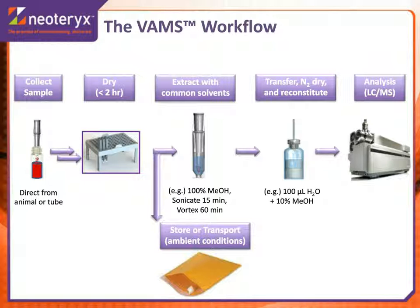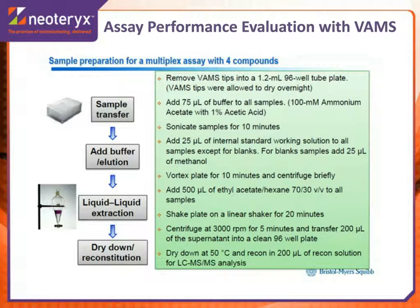Now, prior to the launch of the Mitra microsampler, we performed a pilot study with 8 different pharmaceutical sites. And I'm going to present an assay performance evaluation using volumetric absorptive microsampling that was performed by Bristol Myers Squibb. This is courtesy of the lab of Mark Arnold and one of his senior scientists, Chin Ji.